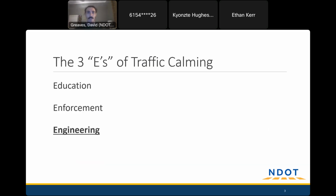There are 3 E's of traffic calming: education, enforcement, and engineering. Now, we've got engineering bold and underlined here because that's the piece of this that NDOT has the greatest ability to directly affect. Generally, we try to educate wherever we can. Certainly, this meeting is an example of educating folks about speeding and driving safely. Enforcement is in the realm of Metro Nashville Police Department, so they're able to write tickets and enforce speeds that way. NDOT is not able to do that.